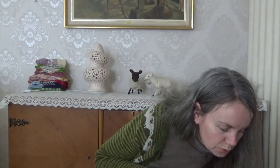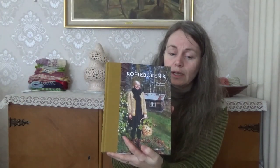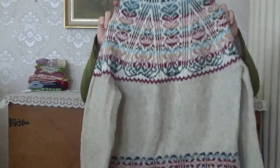I think there is only one left from what I selected for this episode. Well, I'll just have to show you. There is one more book, Kofteboken 3. It came in November and I have not knit anything from it yet. But I have some plans and I will tell you later on. But I've also knit from a designer called Anne-Stine Thuve. She has a lot of nice cardigans, and as I've said, if you watch my episodes from now on, you will see, they will come. I have at least two more I will do this spring or summer.